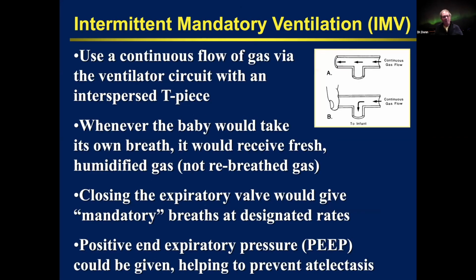So again, the other thing that happened during this period of time was that we were doing a better job of saving smaller and more preterm babies. So we had this very large population now that were sicker than the typical CPAP babies of the late 70s, early 80s. So intermittent mandatory ventilation became now the standard primary therapy of treating these babies with RDS.